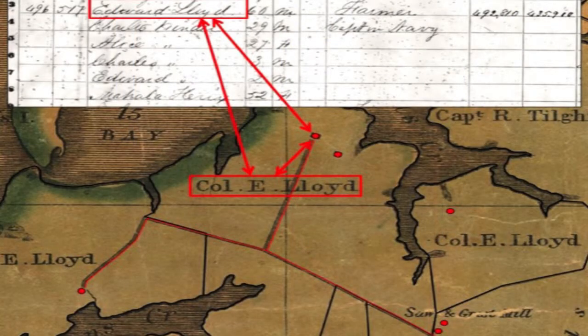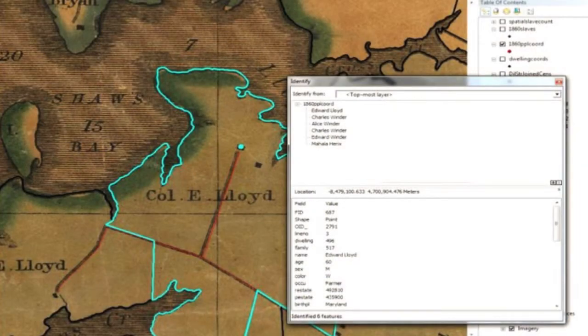So if you notice, none of that information is on this map. On the census, there's also several people listed as living in the same household as Edward Lloyd, but they're not on this map. It's through the names that are both on the map and in the census, the shared connection, that we're able to embed this additional historic information into these contemporary maps. So using the magic of computers, there you have it. All of the census information is now attached to this digital shape or point in our map.